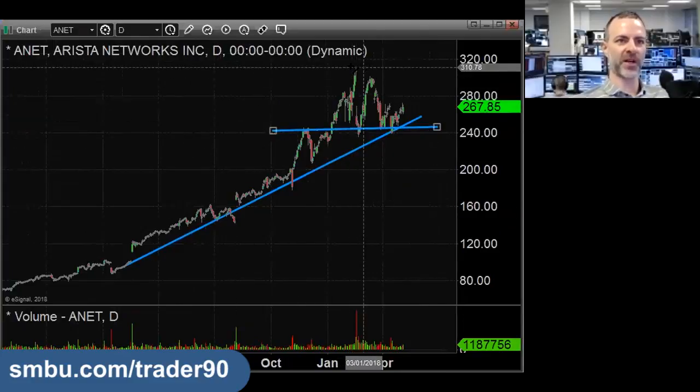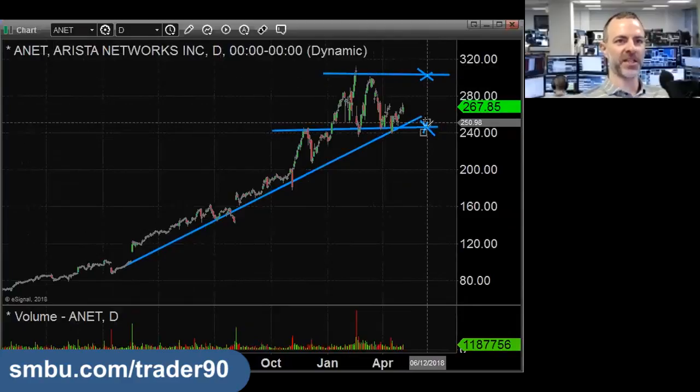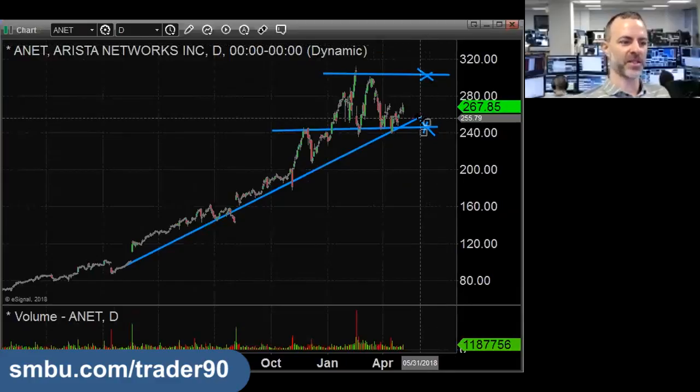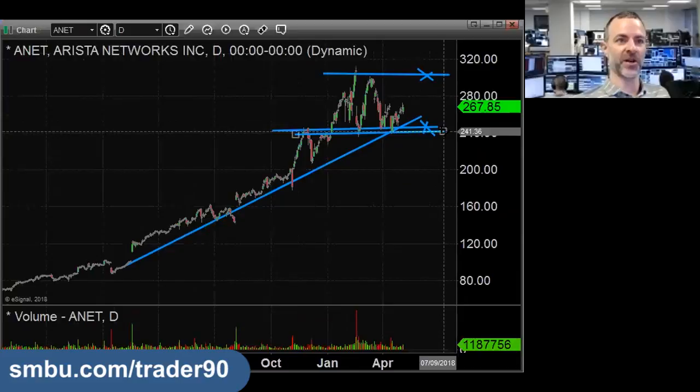Things have run up a lot for a couple of years, and then they're in these big consolidations. It's fine. They can have these big consolidations. Netflix did this for a couple of years and then broke out and went up a few hundred percent. The problem is they depend on the business continuing to grow, and the numbers are really solid, but they gave in-line guidance, and so it's gapping down below the bottom of this consolidation range, which is not good.